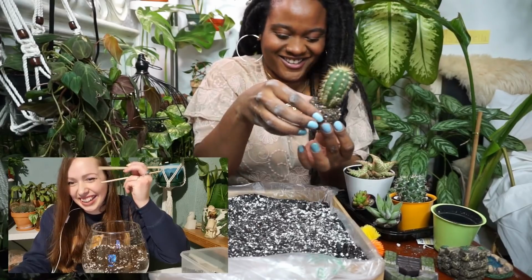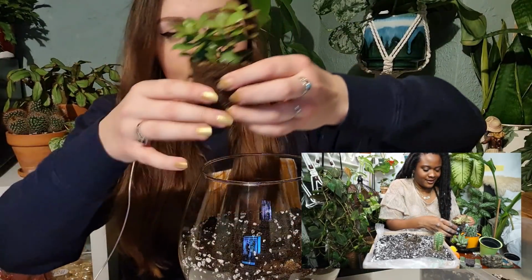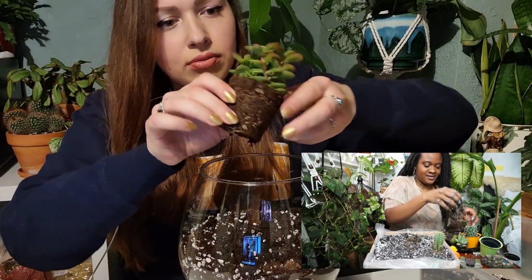You're good. The first plant, Crassula, is going to the pot. The roots are so root bound. Yeah. See? The roots on this.